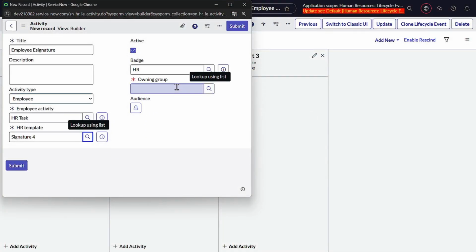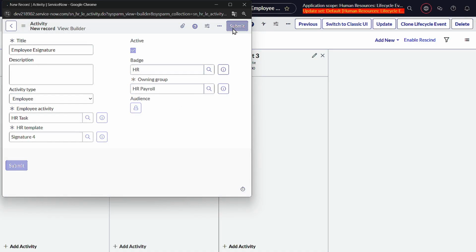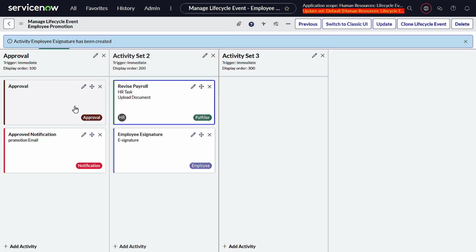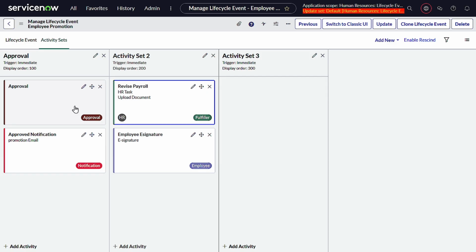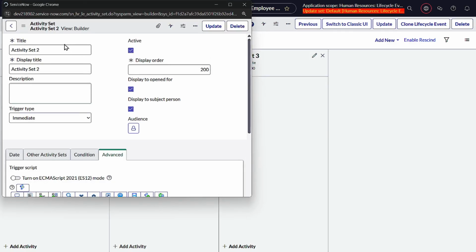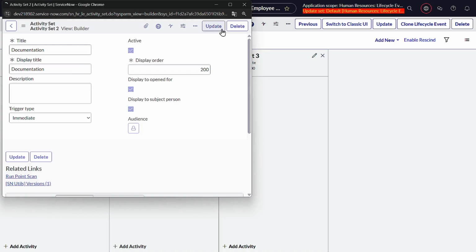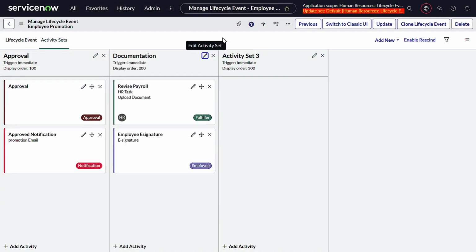Signature, owning group. I will give HR payroll only and submit. I'm not adding audience also for this. So now the e-signature is done by the employee. Now what should be the next step? An employee, and I will give it as documentation update. So this thing is also done.